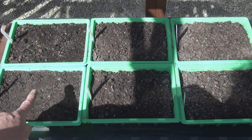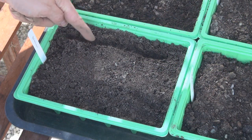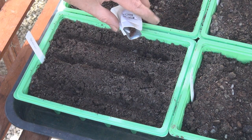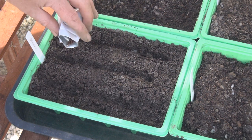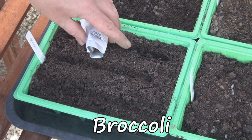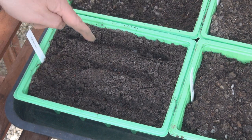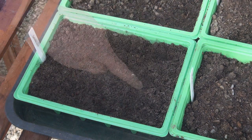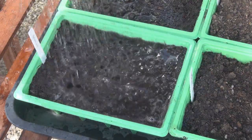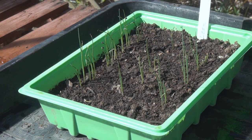But this is where I'm going to plant some broccoli. They need to be planted about a quarter of an inch deep. I'm going to make three rows. Sprinkle in the seeds. If all this lot takes, I'm going to have more broccoli than I know what to do with. But hey ho, cover them over. And give them a good water. Broccoli, here we come.